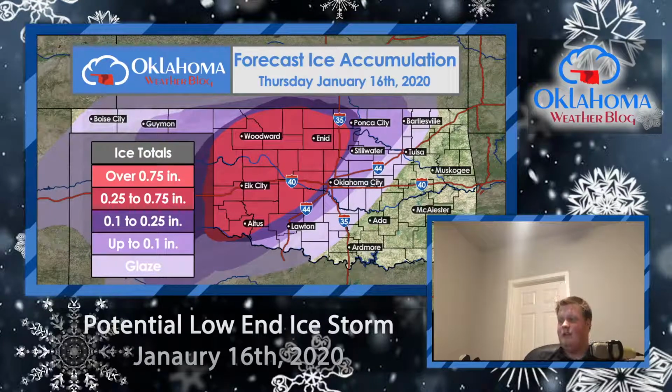And take it safe on the roadways, everybody. Take your time, get there on time. Leave early to get there on time. If you leave when you normally do, you'll probably be late. Should be late, because most roads will be slick and hazardous in northwestern Oklahoma.